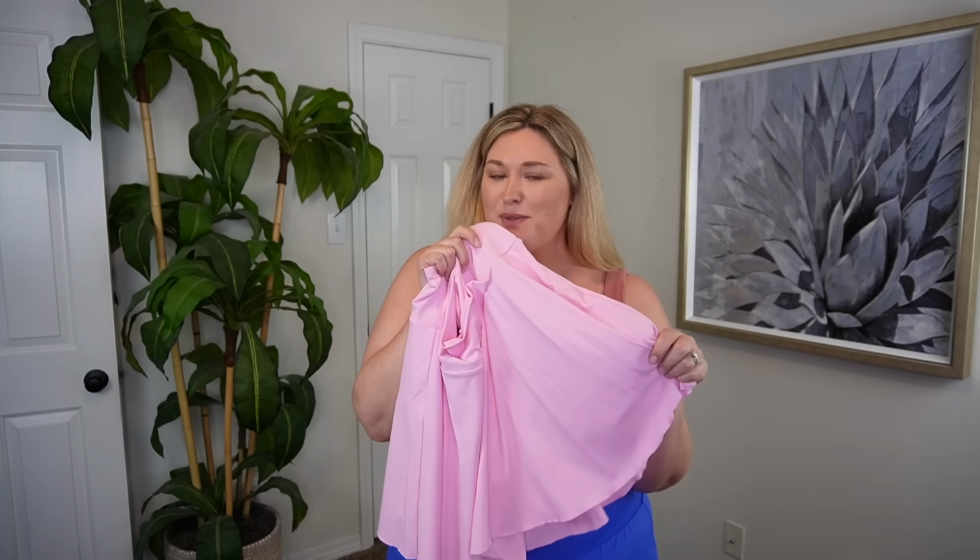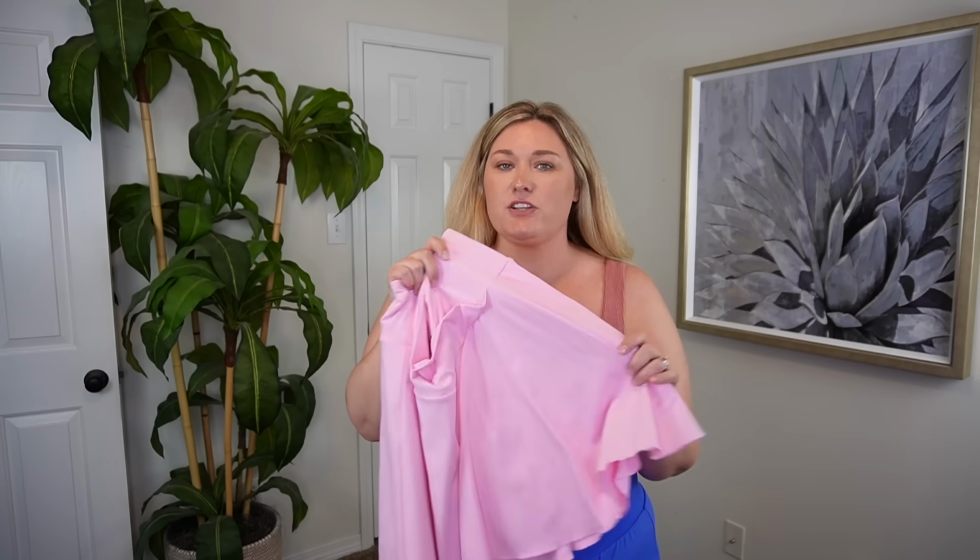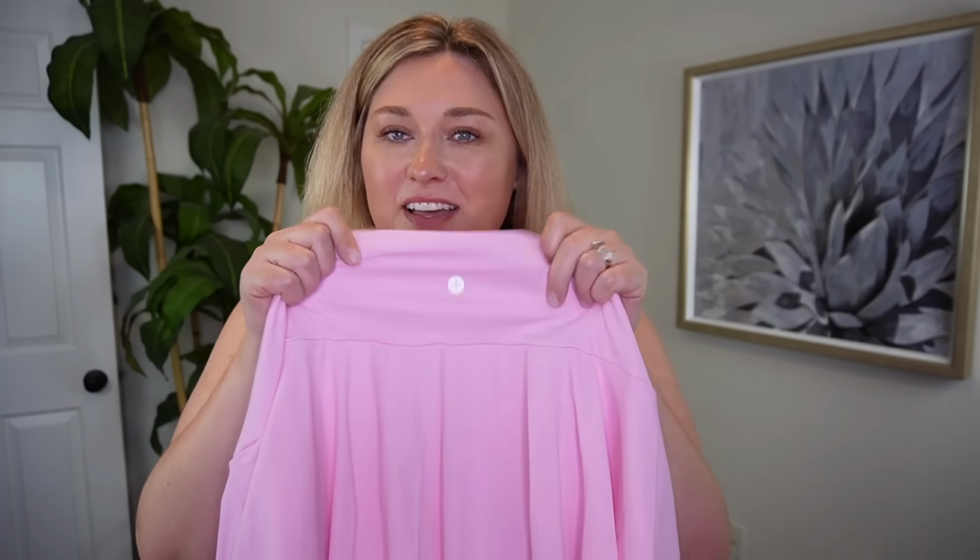Oh, I like these. The other active bottom I have is this crossover skirt. I got this really pretty pink color. The amount of people that I've seen just in the past week wearing skirts exactly like this is insane. It's so trendy. I like the little logo on the back too. I thought that was a cute little detail. This is in a size 2X. Again, it does have the shorts built in, but I liked the pink color.